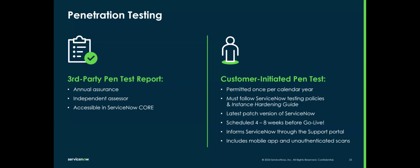ServiceNow engages independent penetration testers to assess the security of the platform as a whole. Testing is carried out at the same cadence as our family release schedule, meaning that this takes place at least twice a year. In the interest of full transparency, we share the executive summary of every test we carry out with our customers. These test reports can be accessed via the core compliance portal.